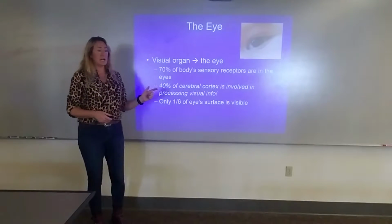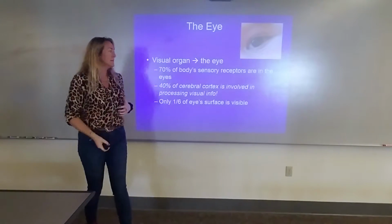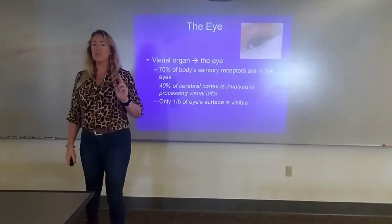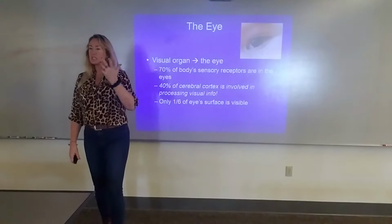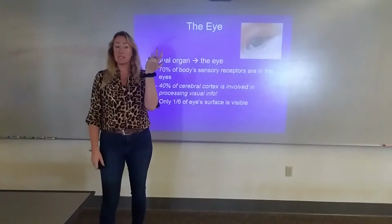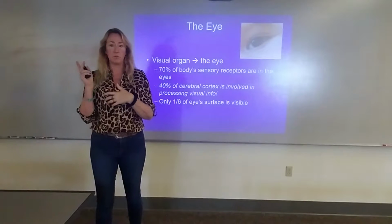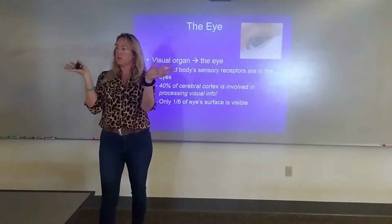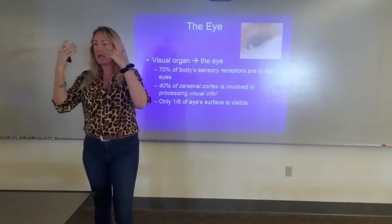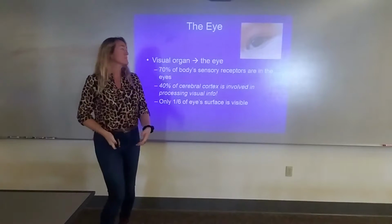40% of the cortex, remember we talked about the outer brain, the cerebral cortex, it has a lot of the higher functioning brain roles. 40% of that cerebral cortex is involved in processing visual information. So not just taking it and going, oh, that's a rainbow, but we take in that information, we make sense of it, we decide, have we seen it before, have we not, is it a person, place, or a thing, is it familiar, is it not, let's make a choice about what to do with that, does it make us happy or sad or trigger something else? Your brain is constantly processing visual stimuli. So we are very visual creatures, okay?